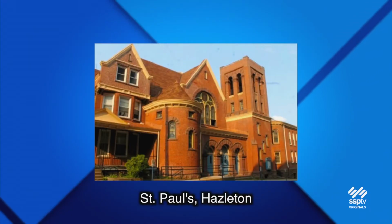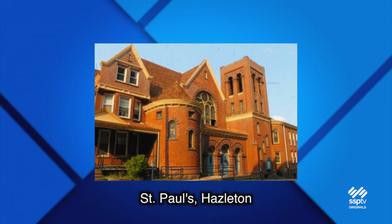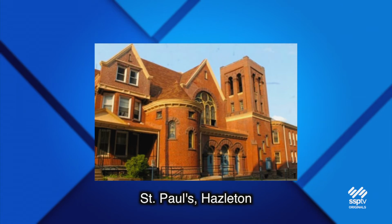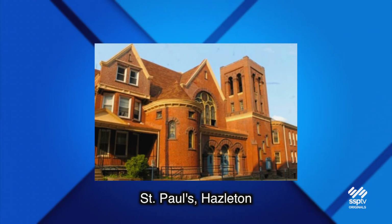But St. Paul's was one of the runner-ups, and Davy designed that in 1898, and it was what's called a Richardsonian Romanesque building. It's beautiful. It's right behind the Altamont, and unfortunately, we see it falling into disrepair right now, although various people and groups in Hazleton, including the library, are figuring out what to do as we talk right now.